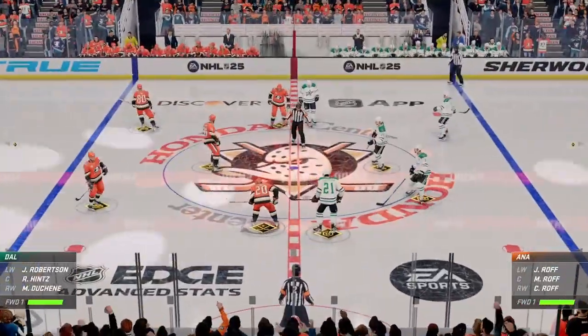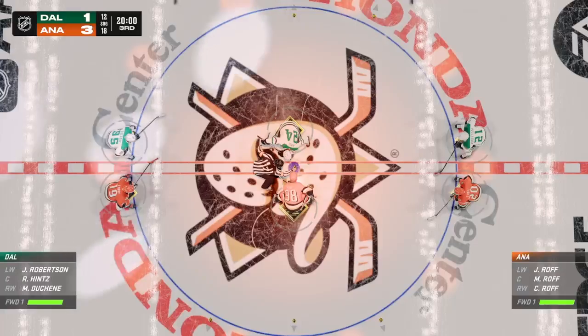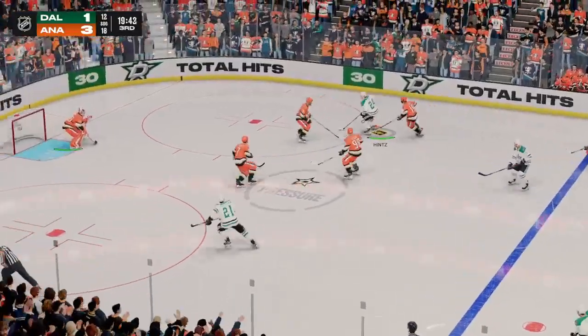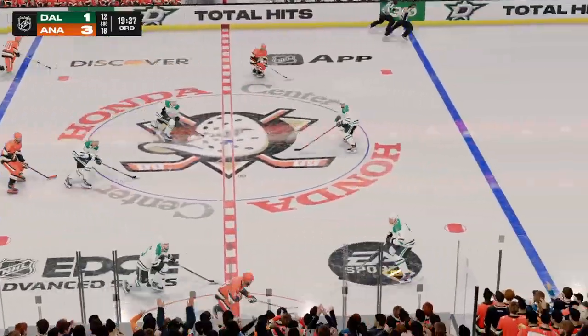Two down, one to go. Third period, they're ready to drop the puck. All right, the puck is dropped on the third and final frame. Well, with two periods played, Pounder, your thoughts? Dallas needs some kind of spark in this third period, James.